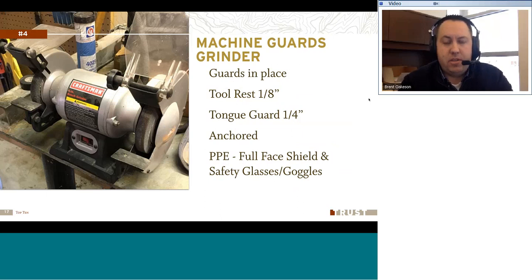They get used a lot, especially in workshops and other areas, and they're important to keep maintained and keep adjusted properly. So one of the things we see are the guards. Perhaps the guards are missing or broken. They're just not doing what they need to do. And the tool rest, you'll see in the picture the rest where the material will lie on when you're working on it. That tool rest needs to be adjusted to be within 1/8 of an inch of the wheel. And that's important so that things don't get caught and jammed in there and cause things to come flying off.